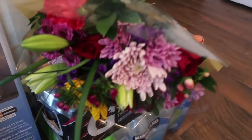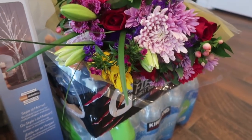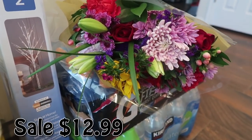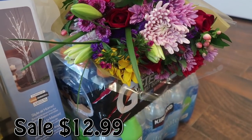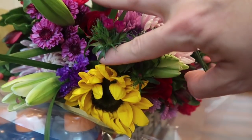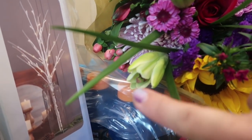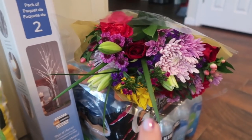And I did get a thing of flowers. I don't usually get flowers from Costco. I usually get them more from, say, Trader Joe's or something. But on Meet the Teacher night, the teachers gave a little list of things that they really love. And Mason's teacher said that her favorite flower was a sunflower. And Maya said her favorite flower was a lily. So I'm gonna pull the sunflower and the lilies out of these flowers.